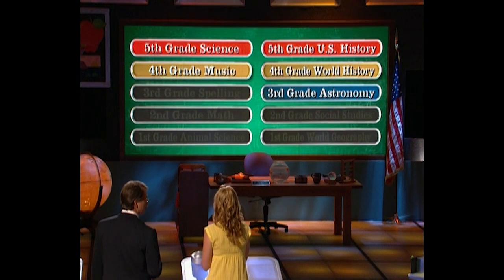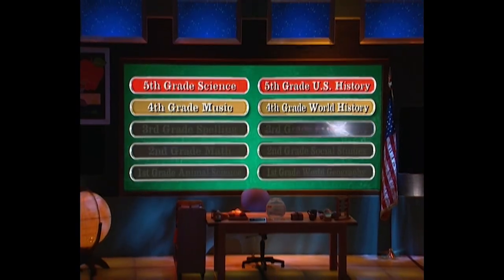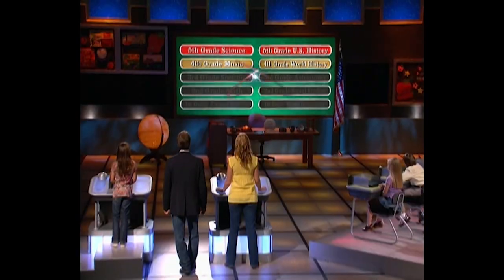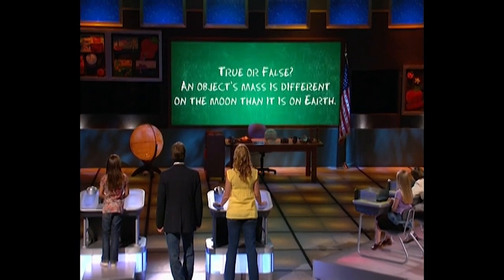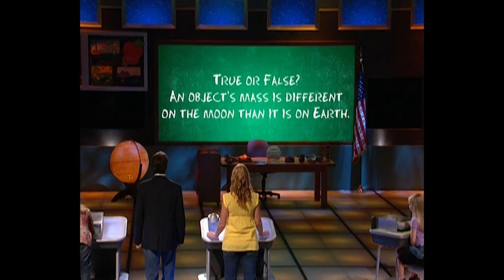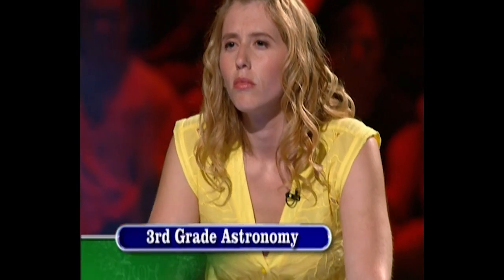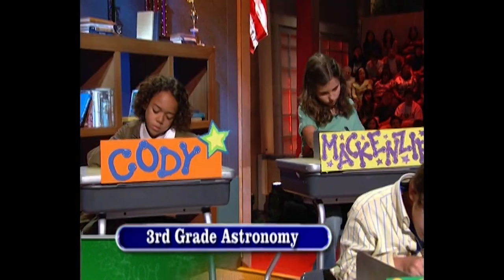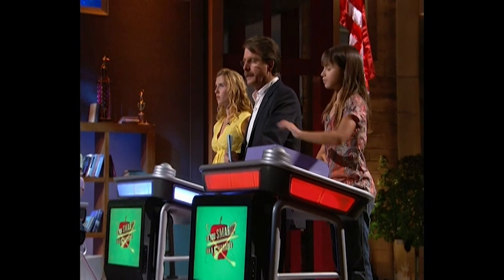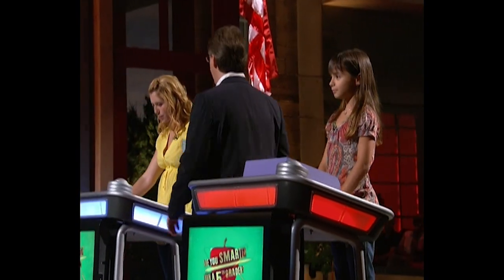All right, let's go for astronomy. Astronomy. All right. Listen carefully, the $50,000 question is, true or false? An object's mass is different on the moon than it is on Earth. True or false? An object's mass is different on the moon than it is on Earth. Olivia has locked in her answer.